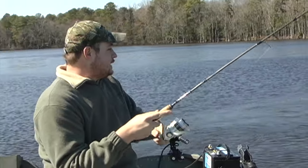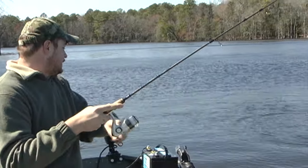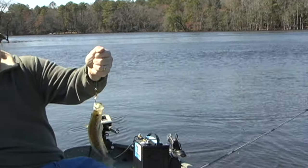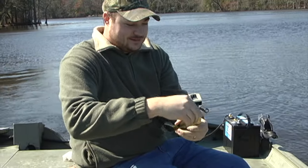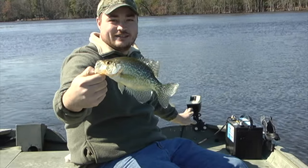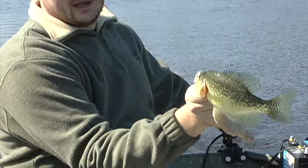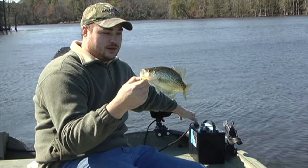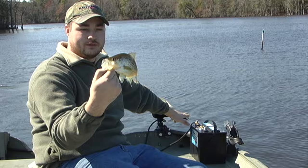Just casted this line back out after trolling. We're hoping it's a crappie. And if I can get him in the boat, it is a crappie. So after all that trolling, just cast it back out with that gold crappie spoon. Ended up catching a nice, he's not the biggest crappie in the world, but he's a nice eating size crappie if we were keeping him today. We're not really catching enough to make it worth keeping him, so I think we're going to let this guy go. Come back and when they're really biting and we're catching some nice ones, have a nice fish fry.